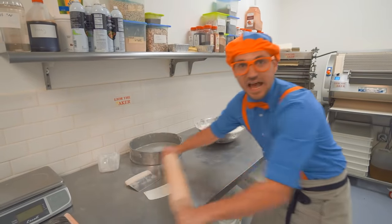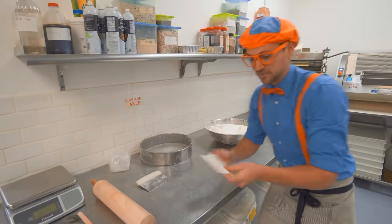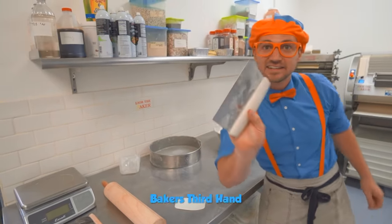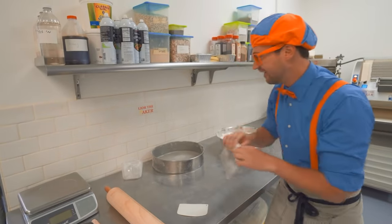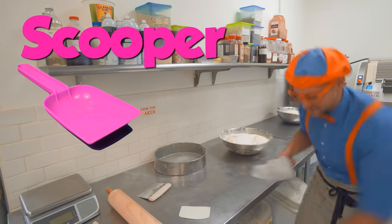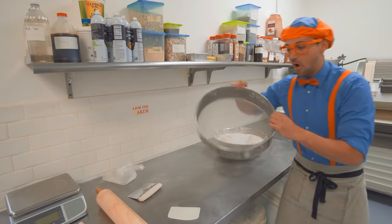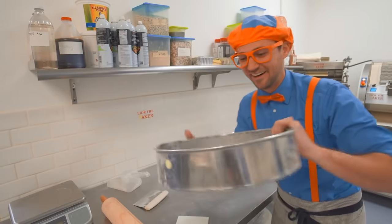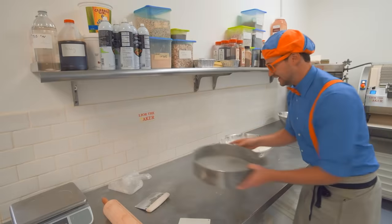So then you can flatten out the dough. Whoa. And a scrape. Ooh, and the baker's third hand. Doesn't that look interesting? Ooh, and a scooper. Yep, so then you can get a bunch of flour. Whoa, a sifter. You put the flour in there, and then it aerates it, and it makes it nice and fluffy.